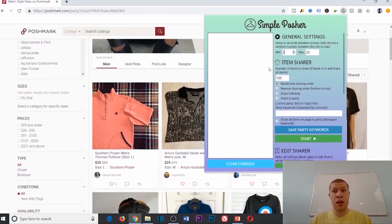But a lot of people scale it up and try to ramp it up, and they're like 2 to 8 seconds, and they set it on like 1,000 listings. And guess what? You're probably going to get auto-captcha'd eventually. So be conservative with it, but just for the sake of showing you, I'm going to go 3 to 13 seconds, and we'll do like 50 items really fast. Now, you want to click randomize sharing order, and that's pretty much all you need to do. If you're in a party, you hit randomize sharing order, and then you start it.